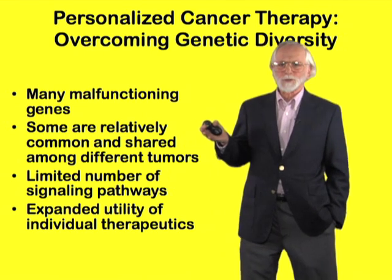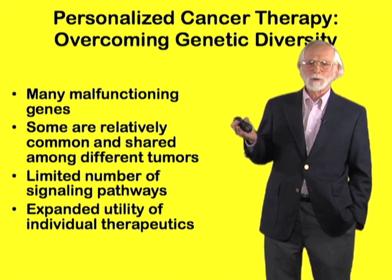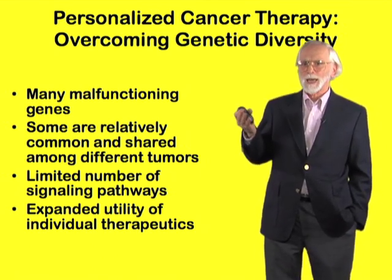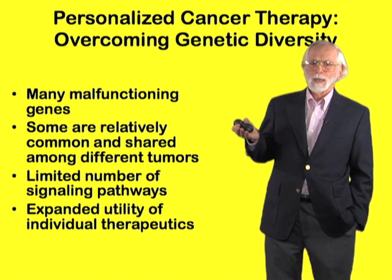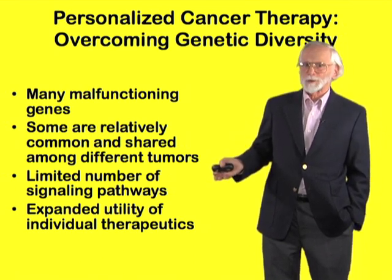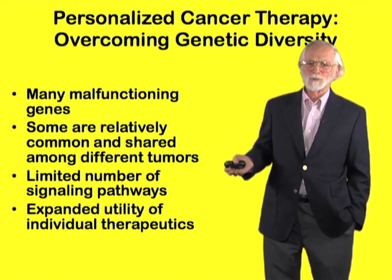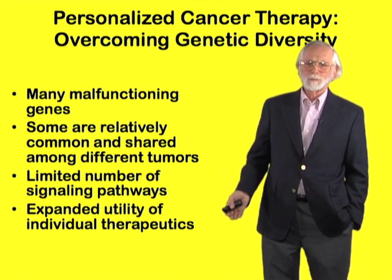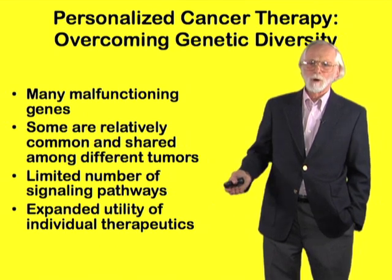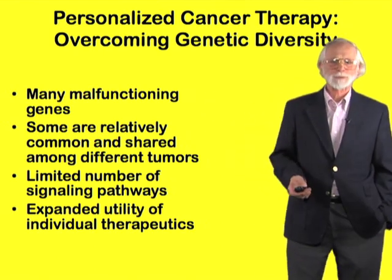Now, what about this immense genetic diversity that I've talked about before? Many malfunctioning genes. Well, some are relatively common and shared among different tumors, such as MYC, overexpression of MYC, such as mutation in RAS. And as I emphasized or illustrated with the pancreas cancer, there's a limited number of signaling pathways that are affected by mutations in a larger number of genes, and we can focus on the signaling pathways in our thinking and thereby reduce the complexity of the problem. In other words, we'll be able to expand the utility of individual therapeutics beyond what we might have expected when we first recognized that there are many malfunctioning genes in cancer cells.